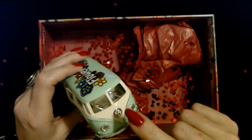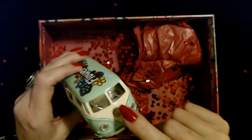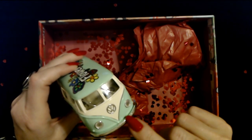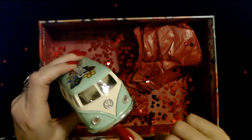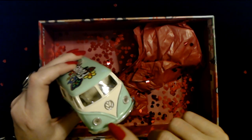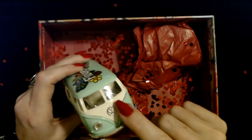They also changed the Beetles in 1968. And you can tell the difference with the Beetles because the bumper changed drastically in 1968. They went to this type of bumper. Before, they had the bumpers with the little extra pieces on them.